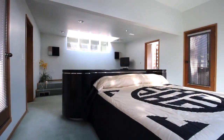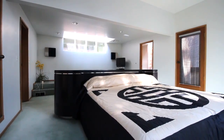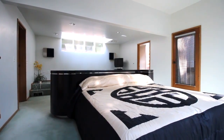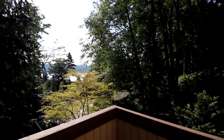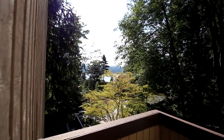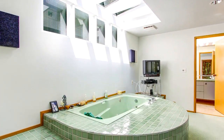The upper floor is entirely dedicated to the master suite. The first thing you notice is the abundance of closet space. This room is plenty large for any amount of furniture you desire. Views of the lake and lots of natural light are great features of this room. There's also a full bath with a sunken jetted tub.